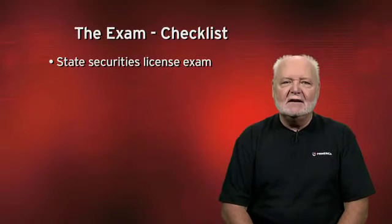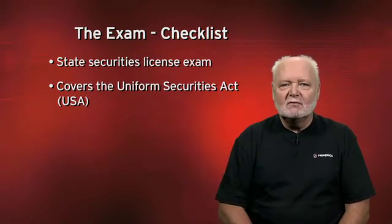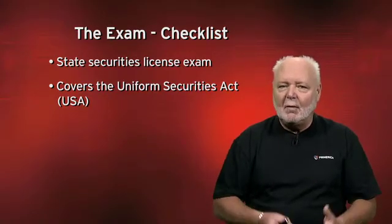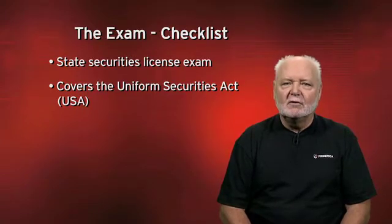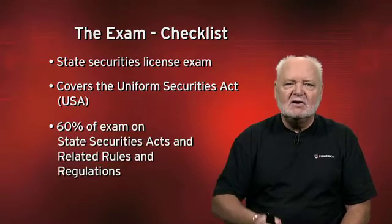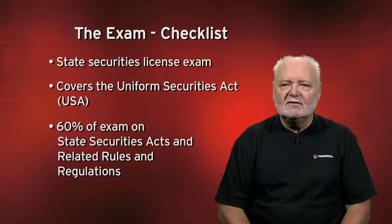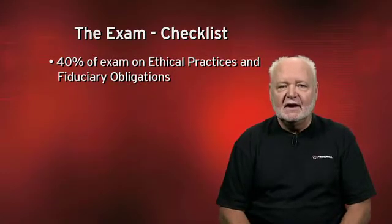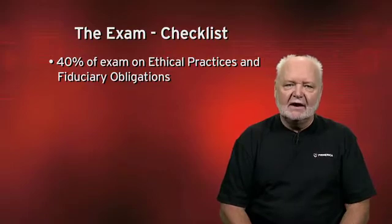Now let's get started. The 63 exam is a state securities license exam. This exam covers the Uniform Securities Act. On the exam, you'll probably see questions referring to the USA. That's the Uniform Securities Act. 60% of the exam will be on state security acts and related rules and regulations. 40% of the exam will be on ethical practices and fiduciary obligations.